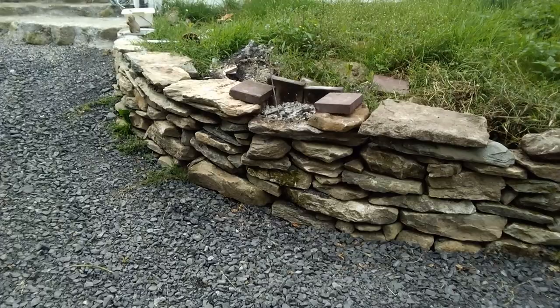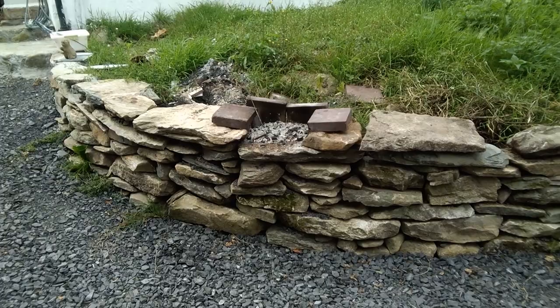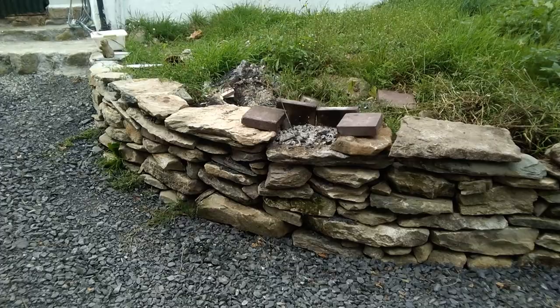And there's my impromptu barbecue, a temporary barbecue, but I've got a feeling it's going to be a permanent barbecue, because it seems to work very well there. So yeah, let's see how it goes.